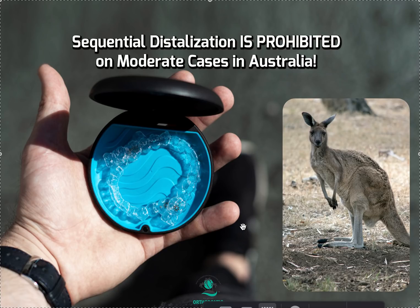I'm not going to reinvent the wheel and tell you what that is. But sequential distalization is one of two ways I like to correct overjet, assuming the patient is class 2. If it's a growing child, my favorite way is going to be to use MA, always. Why would you want to deal with elastics when you could actually grow the jaw and get a better airway?